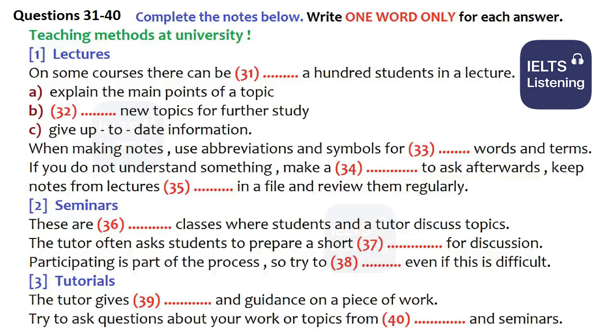And finally, I'll give you information on tutorials. Tutorials are meetings between a tutor and an individual student or small group of students. These usually last between 15 and 30 minutes. In a tutorial, the tutor will give you advice and guidance on a piece of work you are doing or a piece of work you have completed, or even a problem you may be having with a topic or with study methods. You should try to ask questions during tutorials about your work or about topics raised in lectures and seminars.